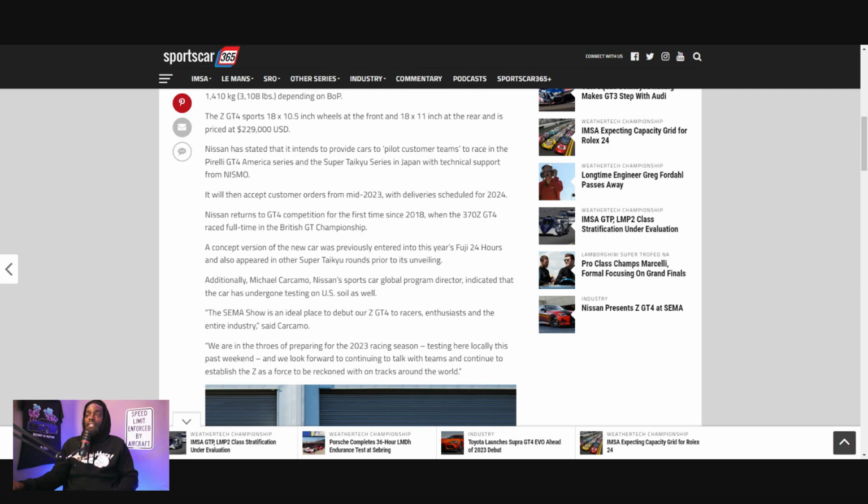Nissan has stated that it intends to provide cars to pilot customer teams to race in the Pirelli GT4 American Series and the Super Taikyu series in Japan, with technical support from Nismo. It will then accept customers' orders in mid 2023, with delivery scheduled for 2024. Nissan returns to GT4 competition for the first time since 2018, when the 370Z GT4 raced full time in the British Championship. A concept version of the new car was previously entered into the Fuji 24 Hours and also appeared in Super Taikyu rounds prior to its unveiling.